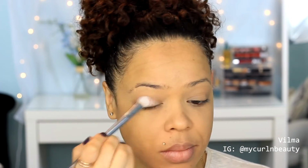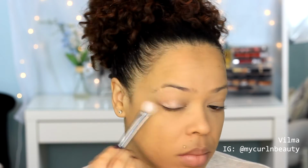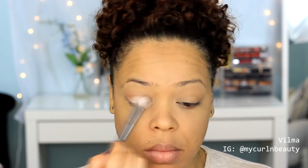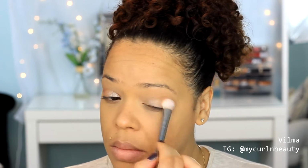That's the one that I wore all over the lid. And the one underneath is more of a champagne frosted type of shade. So I only use this on the brow bone or in the inner corner of my eyes. Now, one thing I absolutely love about this palette, it's so blendable. The shades are so buttery. They go on so nicely on the eyes. I was actually surprised. I thought there was going to be a lot of fallout.